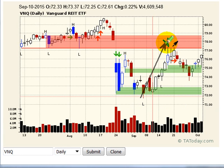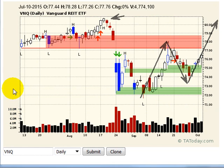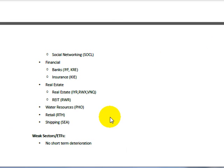But this has had a nice pullback, right? It's got a nice ABCD structure here to take it back to the top. And that's true of all three of those real estate sectors that I've shown. Sorry, I'm struggling for words there. If we look at the rest of the list here, water resources look pretty interesting. I like the setup on those as well.